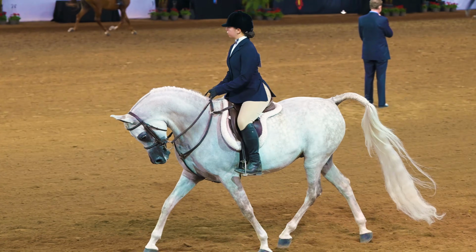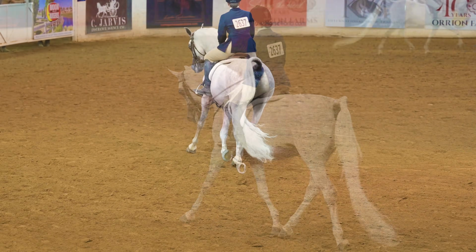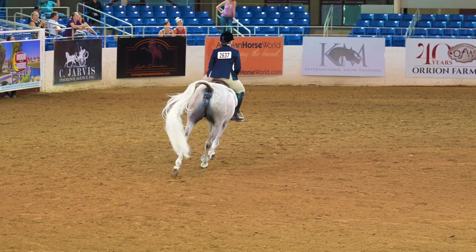Now they're asked to step into the canter, so we will watch in slow motion as this one makes that transition.